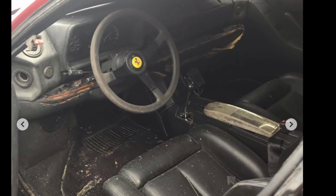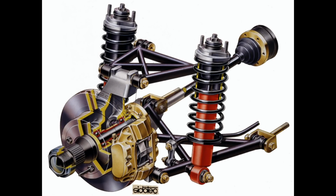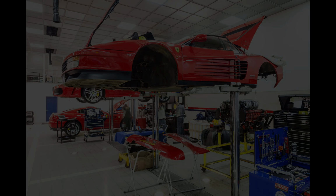Obviously, that is not the extensive list. There's other areas that are going to be needing to have a look at, such as the suspension, the brakes. All of that would need to be taken into consideration. And of course, all of this is just my opinion. I would love to hear what your thoughts are on that car. So let me know in the comments below the video.